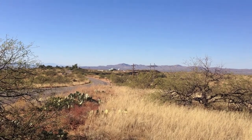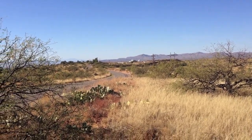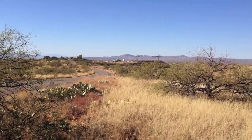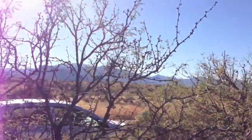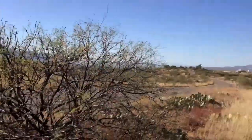I'm going to do something very different today. I have one weekend off this month, and I'm going to take it off. I'm about 50 miles north of Tucson, Arizona. You can see Mount Lemmon over there in the Catalina Mountains. Tucson's on the other side of those.